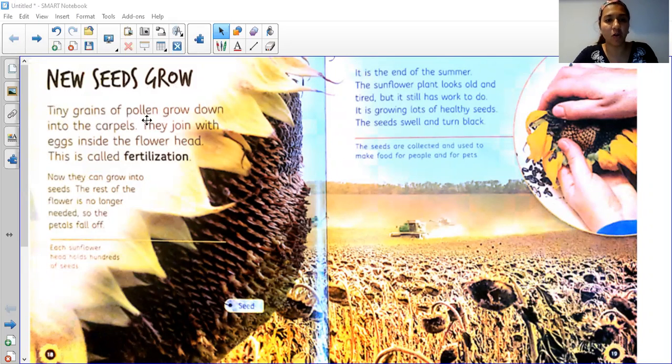Tiny grains of pollen grow down into the carpels. Can you remember what the carpels are? They are the female part of the plant. They join with eggs inside the flower head. This is called fertilization. And again, fertilization is in bold.